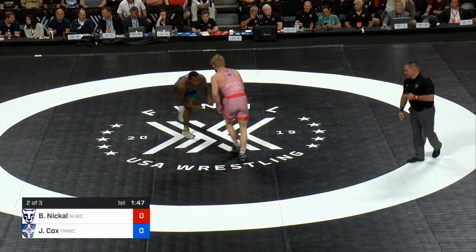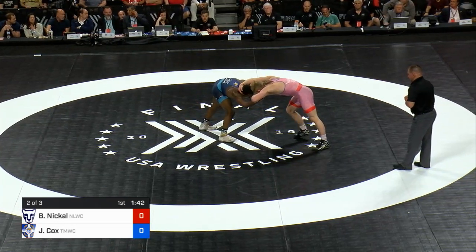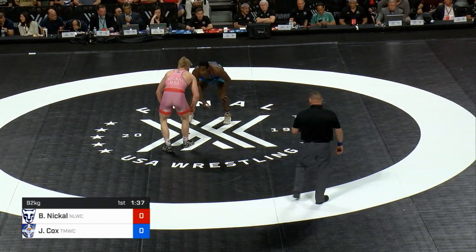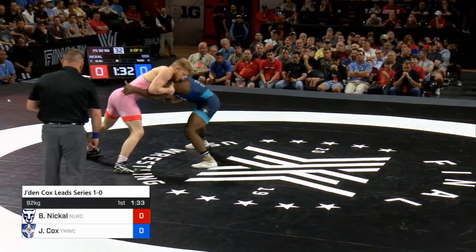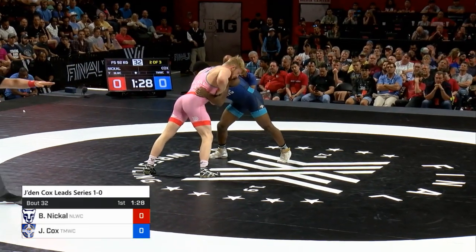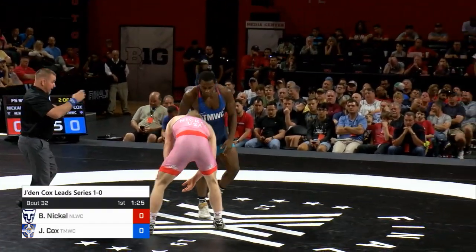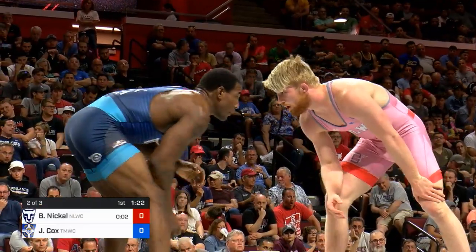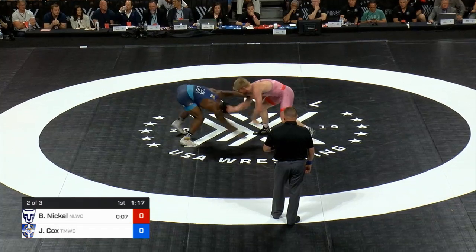Couple smacks on the head one way or the other. Jden trying to get Bo a little disoriented. No score right here in the middle of the first period, match number 2. There's a shot from Jden from space. They come up to an over-under. Bo trying to dig inside. And now he's going to go on the clock. Club and attack there from Jden Cox.